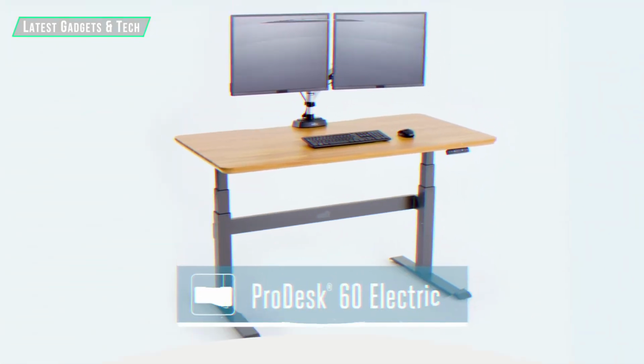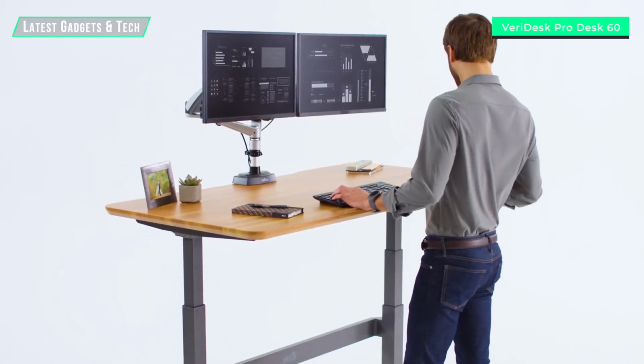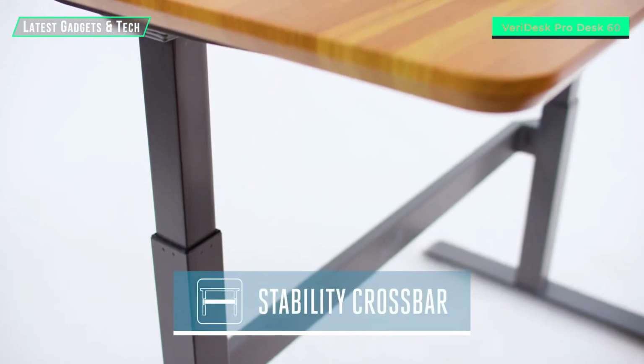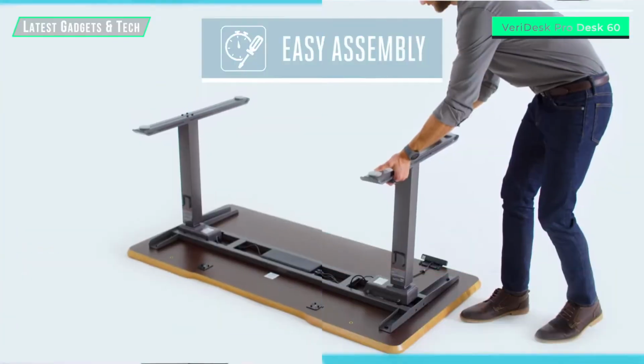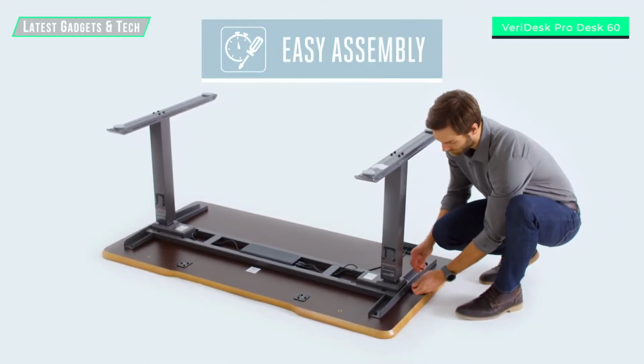VeriDesk 60 Electric from VeriDesk. You can change the way you work with just the touch of a button. This commercial-grade standing desk was designed with a steel frame and stability crossbar to be fully stable at any height. And with our easy-to-attach legs, assembly takes less than 5 minutes, saving you time and money.